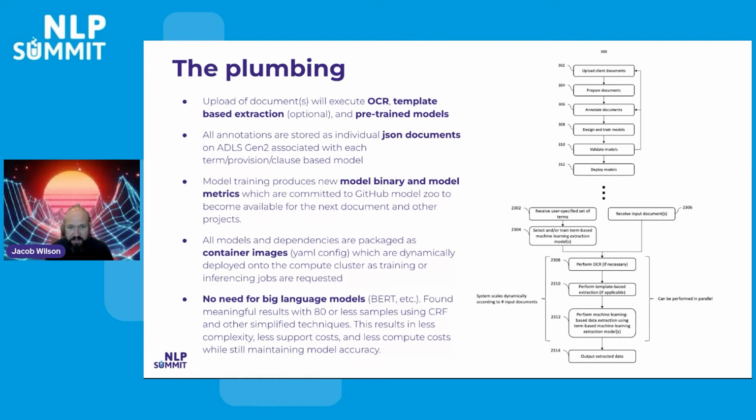Those JSON documents, we use Microsoft Azure for our solution. So this is why you see the reference to Azure Data Lake Storage Gen 2. But it could be any cloud provider in terms of how you're storing these JSON documents on a general blob store. Essentially what we do is write out the annotations as a JSON document, which again gets associated with that specific term model that was trained. And so at this point, we've got the annotation sitting on blob store.